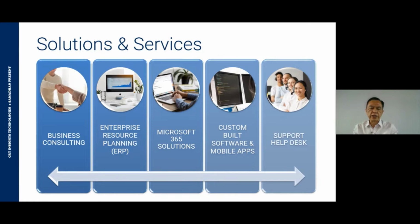Within the organization, we have the implementation team. We also have a little business consulting team who provide best practices. We also do Office 365, which is called Microsoft 365. We also build custom software and mobile apps. And what is so important is that we have a dedicated support help desk who support all our customers. They are not on project.